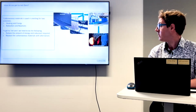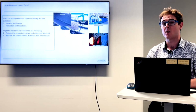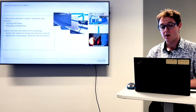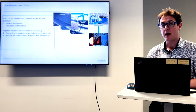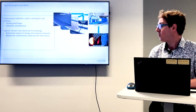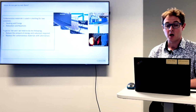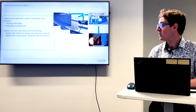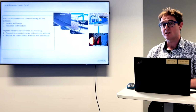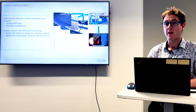Replacing is where we change out the carbonaceous material with some alternative. And so when we're looking at our ISASMELT technology and how we're getting there, the first step, reduce, targeting high efficiency processes in smelting is the key, and we then want to swap it out. We've been focusing on reducing for a very long time because this is a big driver for smelting operating costs. By being traditionally cost-focused and cost-centric, a lot of sites have become quite efficient in how they use their materials.